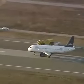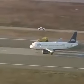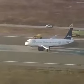You just saw them execute that soft field landing. Land as slow as you can without stalling the aircraft. They brought the nose down very gently at the end of the runway. They used up about 95% of the runway.